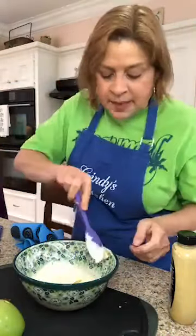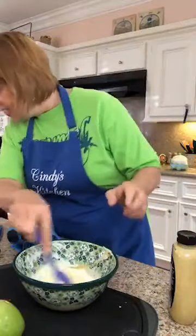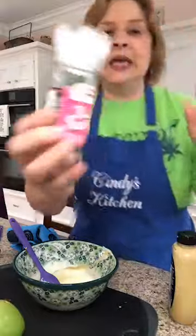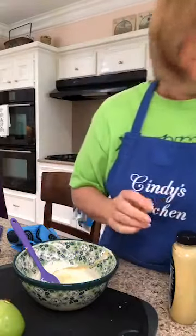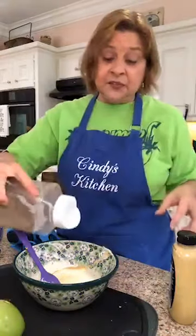All right, so we got our mayo in there, and then salt and pepper, right? I'm gonna use the pink Himalayan salt because you guys are always after me to do some kind of funky, weird salt. There we go. And just some regular pepper, if you like pepper.